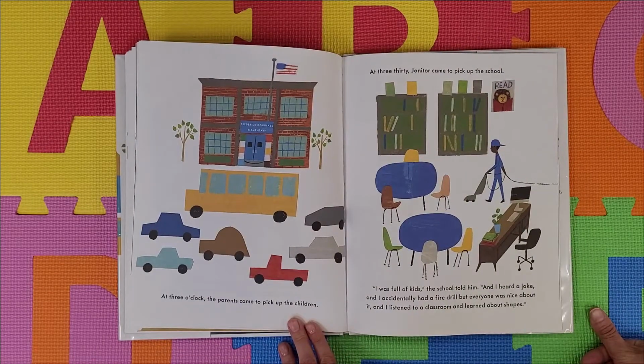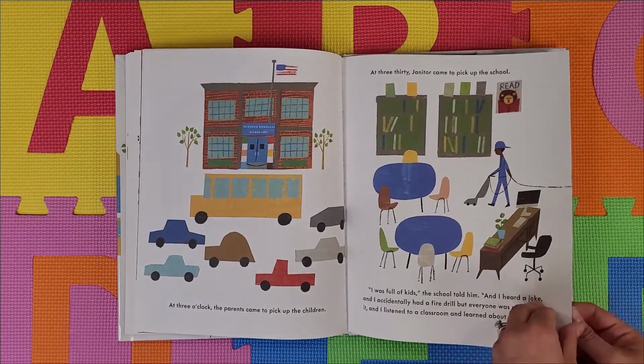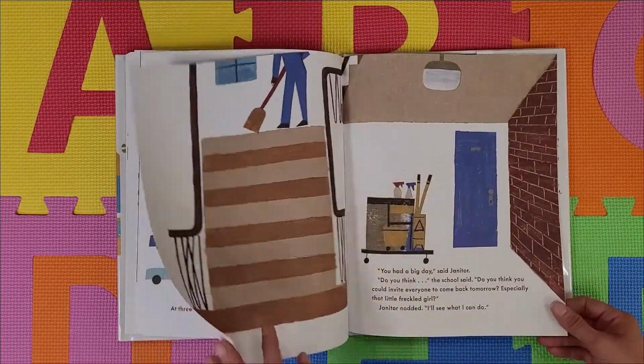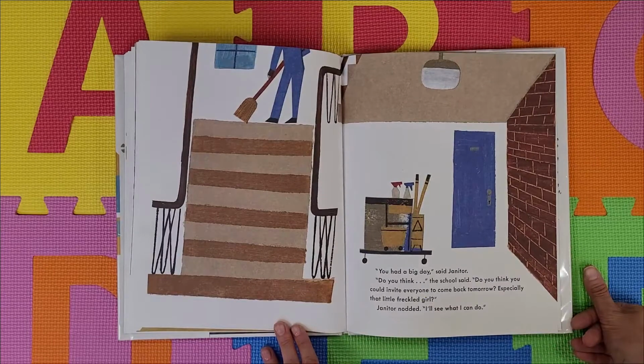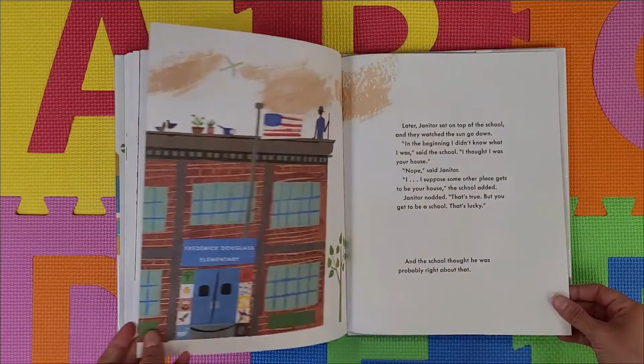At 3 o'clock, the parents came to pick up the children. At 3:30, janitor came to pick up the school. "It was full of kids," the school told him, "and I heard a joke. And I accidentally had a fire drill, but everyone was nice about it. And I listened to a classroom and I learned about shapes." "You had a big day," said the janitor. "Do you think," the school said, "do you think you could invite everyone to come back tomorrow? Especially that little freckled girl?" Janitor nodded. "I'll see what I can do."